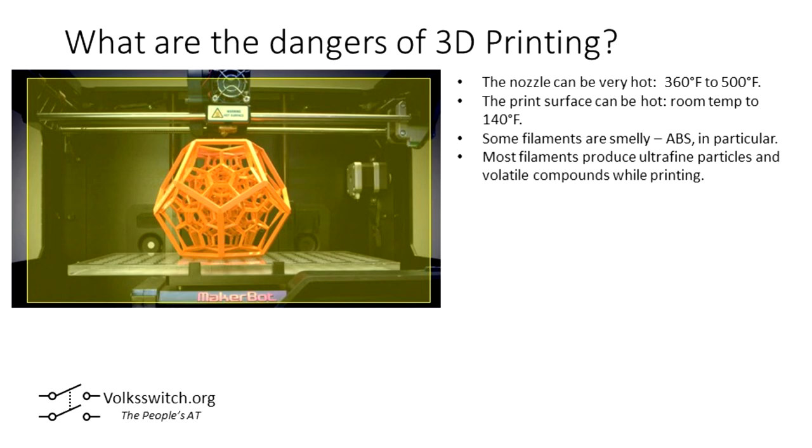Plastic filaments can release particulates and organic compounds when melted. Again, ABS is a significant offender here. You shouldn't experience much of a problem if you stick with filaments like PLA, PETG, and TPU. In fact, for the kind of devices that I've shown you today, these are probably the only filaments you will ever need. You may find that you never need anything other than PLA.